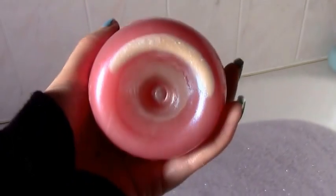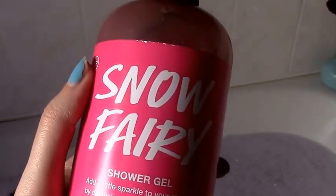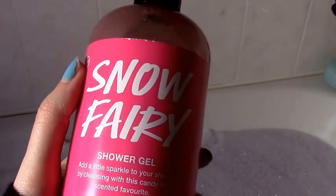And to top off this girly pink bath, we have this ultra girly pink shower gel, which is Snow Fairy. It's the limited Christmas one, so it's not out just now, but they bring it back every year, so don't worry. This is the biggest bottle you can get. I've had this since December, or actually maybe the end of November, I'm not too sure, and I'm still not even halfway through it. So that gives you a rough idea of how long Lush lasts.